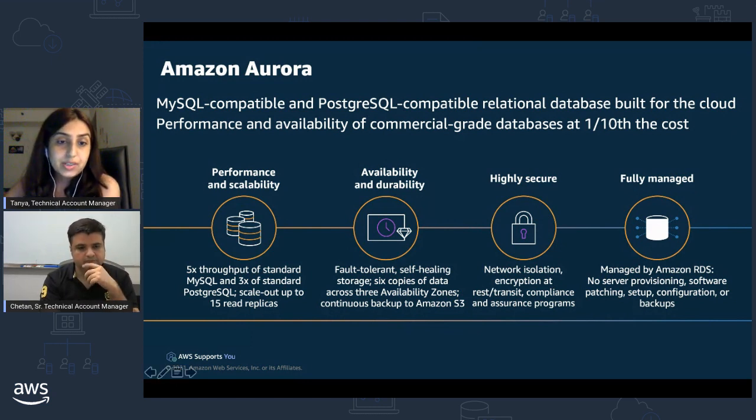Security is another advantage, which is job zero, and Aurora provides multiple levels of security for your databases. These include network isolation, for example, if you want to use Amazon VPC, encryption at rest, control via KMS, or you want to encrypt the data in transit using SSL. All these features are provided by Amazon Aurora. And last but not least, it is a fully managed service, as we already discussed, and all the administration tasks like database setup, patching, and backup are taken care of by Amazon Aurora.